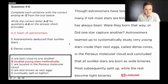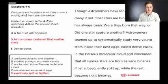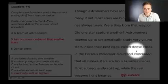Number 4, a team of astronomers studied young stars methodically. That's the only one that makes sense because a team of astronomers eventually split or tighten, or a team of astronomers are also known as nest eggs, doesn't make much sense. 4B. What about 5? Astronomers deduced that sun-like stars eventually split or tighten. But where do we find this, and what does deduced mean? Well, here's our key word, and if we look into the text, we can see deduced, we can see concluded. There's our synonym, concluded.